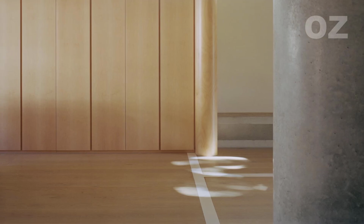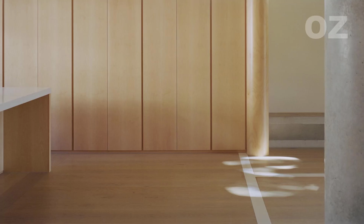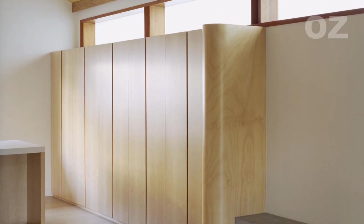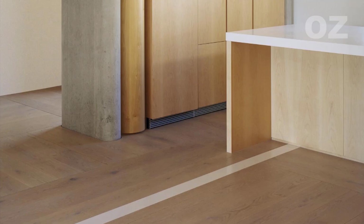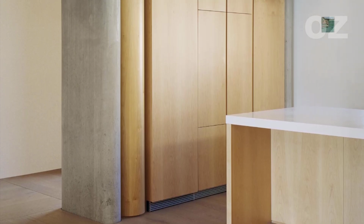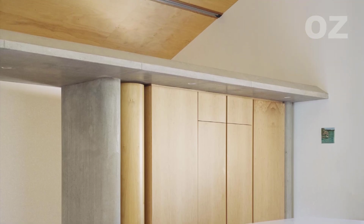The material palette further emphasizes the dialogue between old and new. The original timber weatherboard gives way to the robust presence of exposed concrete in the extended sections. This deliberate contrast in texture and temperature, the cool, refined concrete juxtaposed with warmer timber elements, creates a balanced interior environment while simultaneously framing carefully considered views of the outdoors.